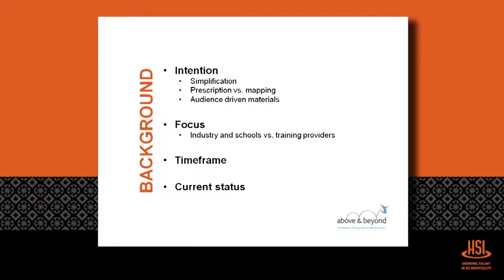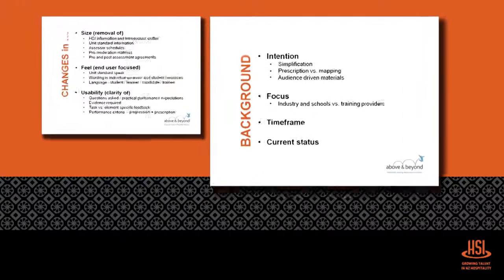The focus of the project is going to be both on industry and schools versus training providers. Training providers have, over the past 2 years, been encouraged to develop their own assessment resources. So the focus of the Assessment Resources project is very squarely based in schools and industry. The time frame for the project was 6 months, June 2012 to December 2012. The current status of the project is that it's been extended for a further 6 months through to June 2013.